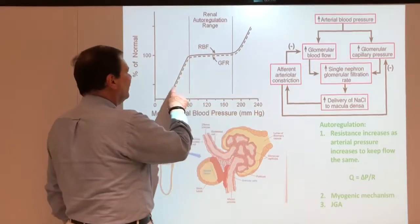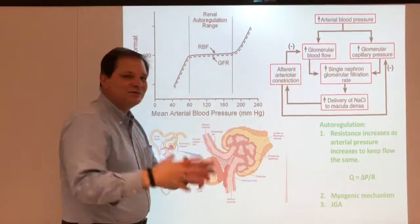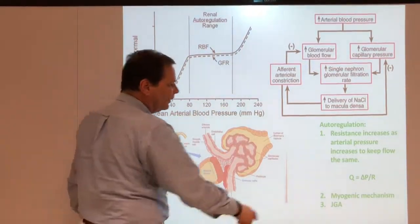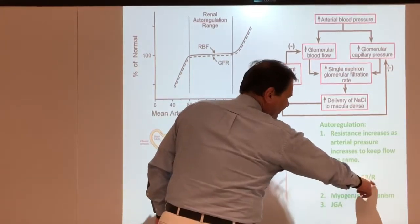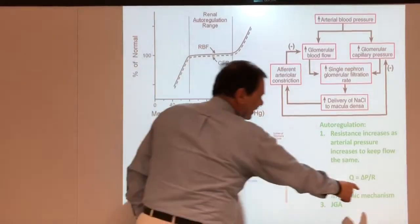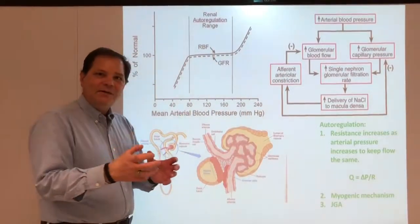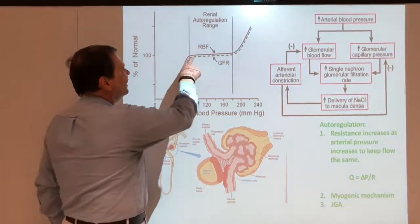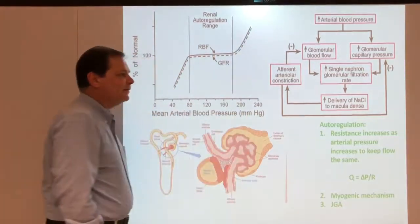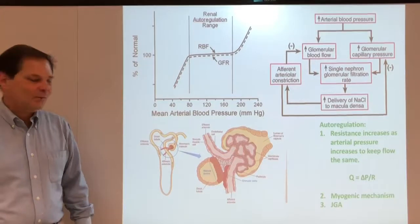The pressure continues to go up, but instead of the flow continuing to go up, it becomes steady because you get this constriction of the arterioles that increases resistance to flow. So flow is equal to delta P over resistance. The delta P is going up. As the pressure goes up, the resistance goes up with it because of this autoregulation. Okay, and so you end up with a constant flow until you finally hit about 180 millimeters of mercury, and then the flow starts to rise again because you've pretty much overwhelmed the system at that point.